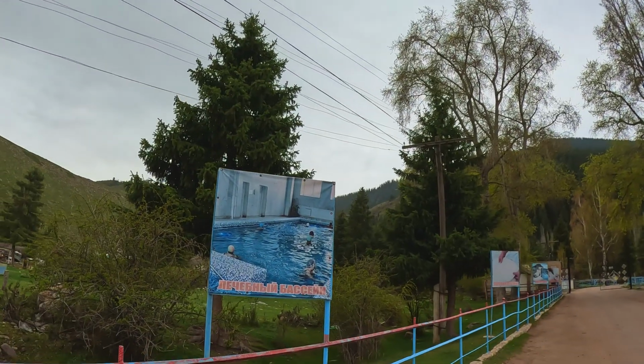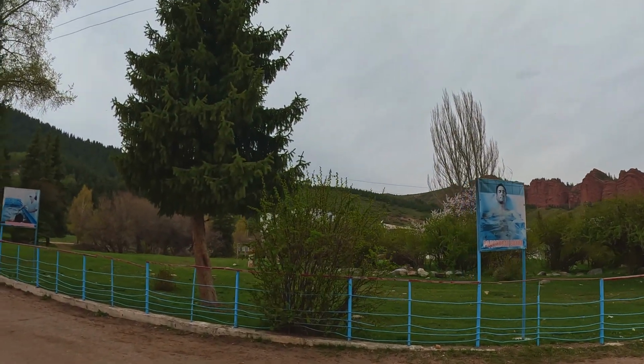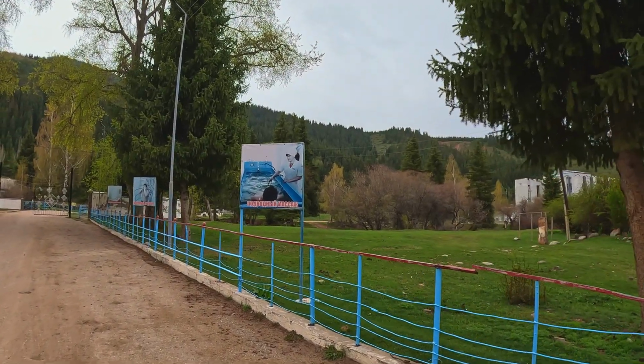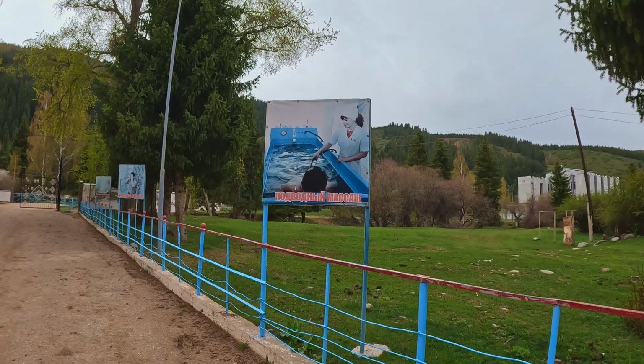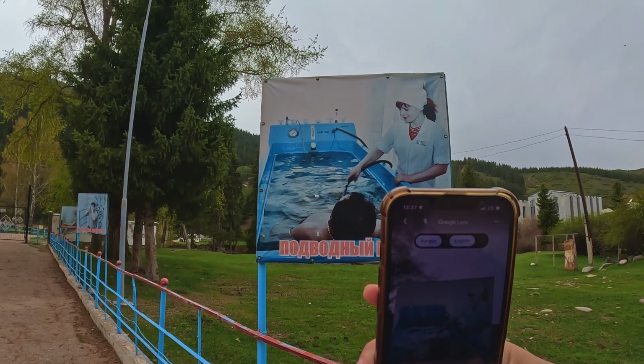So I'm just walking up the path that takes you towards the sanatorium, and you've got all these pictures on the sides that I think must be treatments that you can get at the sanatorium, which is quite cool. So you've got a public swimming pool here. Over here this guy's just having a wee bath to himself. This is an interesting one. I wonder if it translates. Let's have a look. Google Translate. Kyrgyz. Oh, underwater massage. It does translate. What's this one? Underwater massage.